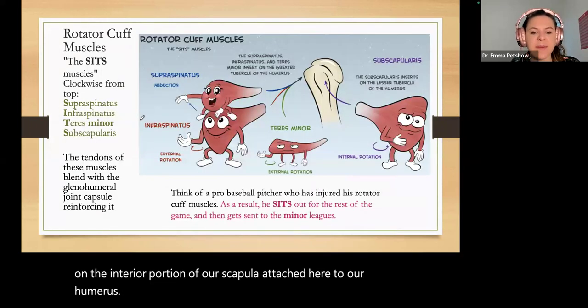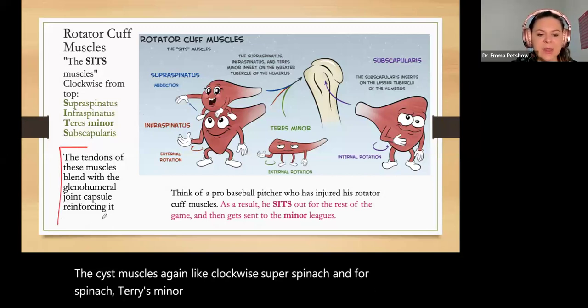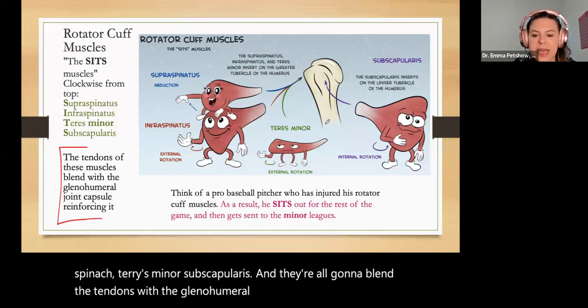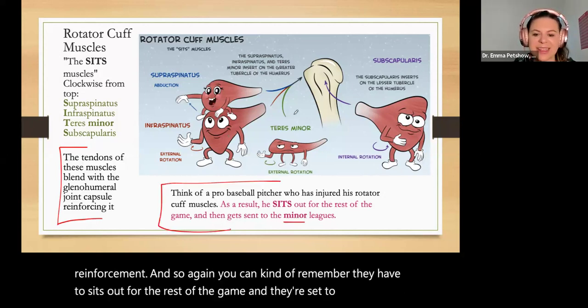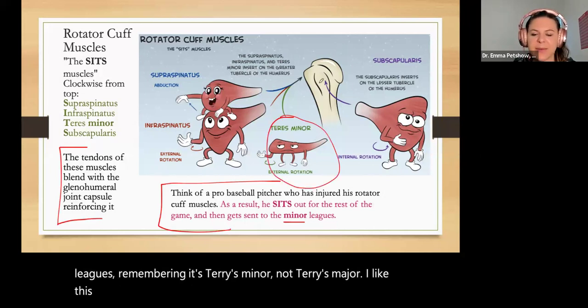The SITS muscles, again, like clockwise: supraspinatus, infraspinatus, teres minor, subscapularis. They're all going to blend their tendons with the glenohumeral joint capsule, providing reinforcement. And so, again, you can remember they have to sit out for the rest of the game, and they're sent to the minor leagues, remembering it's teres minor, not teres major. I like this little picture. It gives you some indication of what's going on.